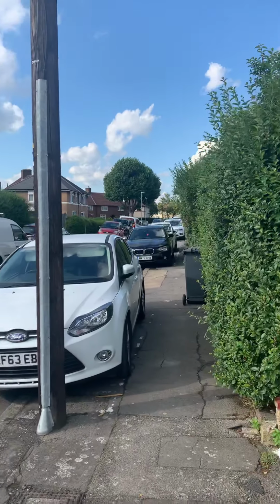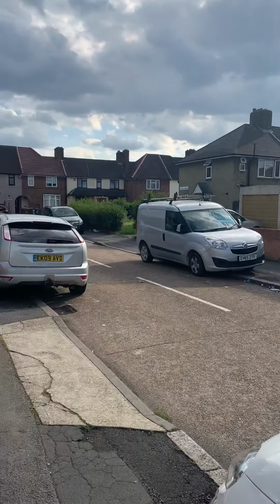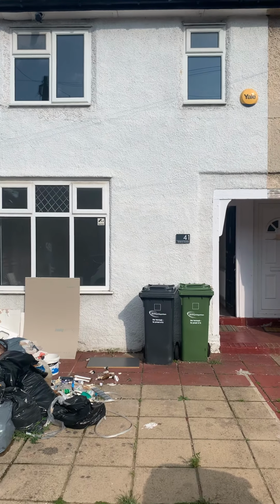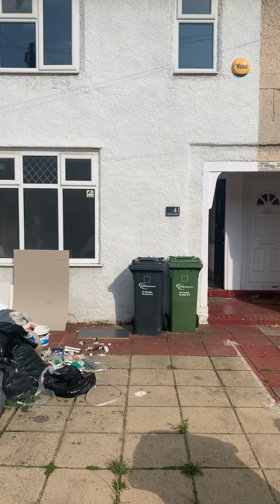Just outside this three bedroom terrace property in Rutland Gardens. Now, excuse the rubbish that is going to be cleared. We are just waiting for it. I thought I'd show you outside as I usually do.